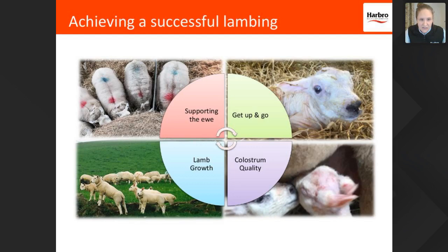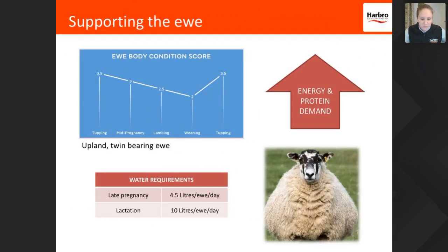We need to think about the get up and go, or the vitality, of those newborn lambs. We need to think very carefully about the quality of the colostrum and the subsequent milk that they get, and then the subsequent lamb growth once we've got them all out alive. So we'll start off thinking about how we support the ewe.